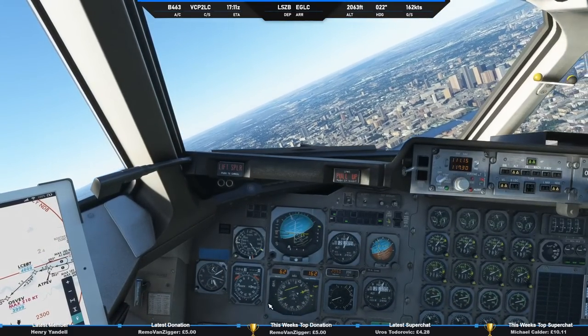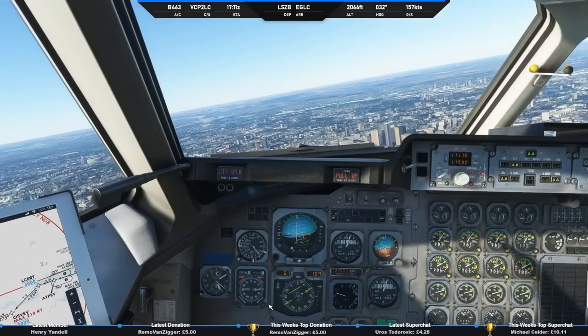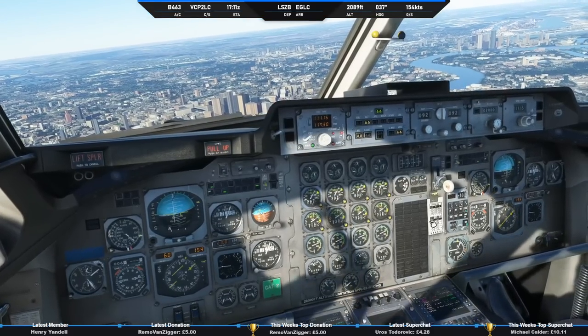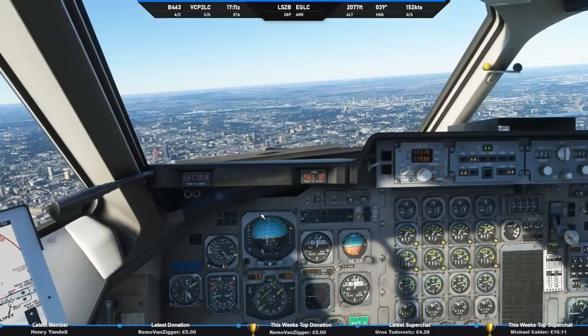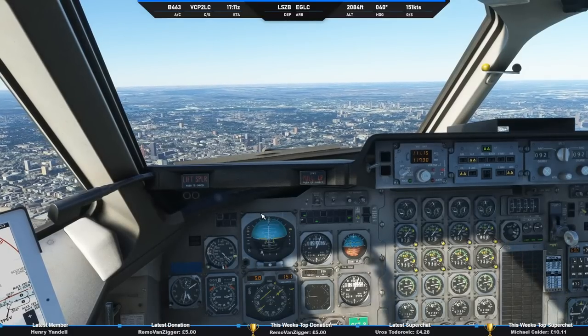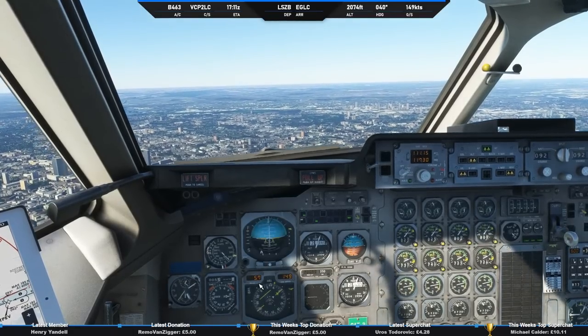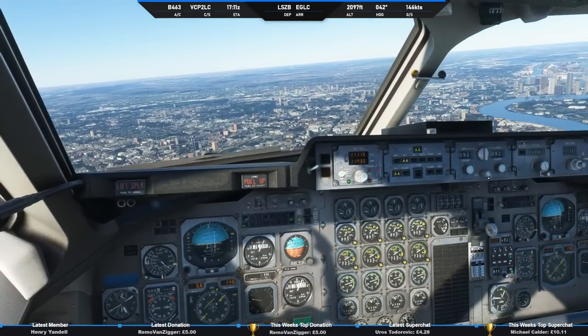There we are. 6 miles to go from landing, guys, so I'm going to select landing flap. This is going to happen very quickly now, 30. Update the V-speeds, start slowing down. And landing flap as well. We're on a 6 mile final already. Localizer captured. Turn, turn, turn, turn, turn.